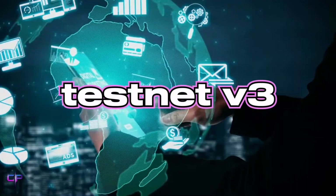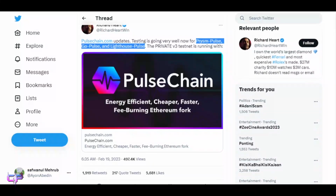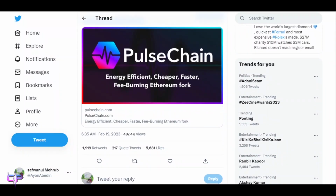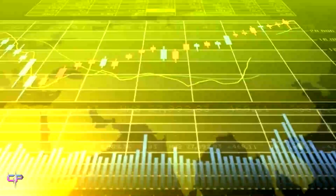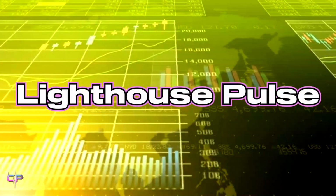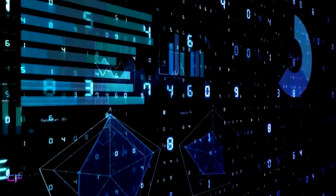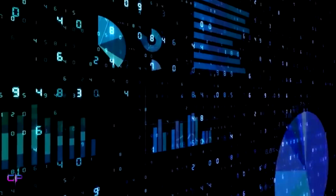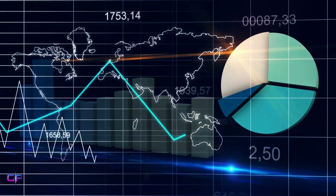An update on Testnet V3 has been released by Richard Hart, which contains information on Prism Pulse and Lighthouse Pulse. Prism Pulse is a wallet application that enables users to connect with the Pulsechain network, while Lighthouse Pulse is a tool designed to aid users in establishing validation nodes. In addition, Richard Hart's recent update on Testnet V3 also addressed a bug discovered in earlier versions of the testnet. This bug was preventing some validators from participating in the network, which is a critical issue for the health and security of the blockchain. However, the team has been working diligently to address the issue and implement potential fixes.